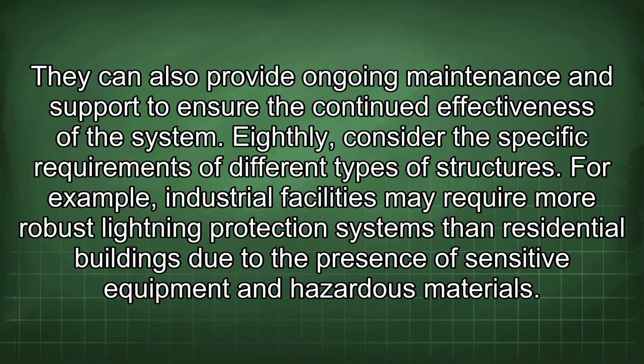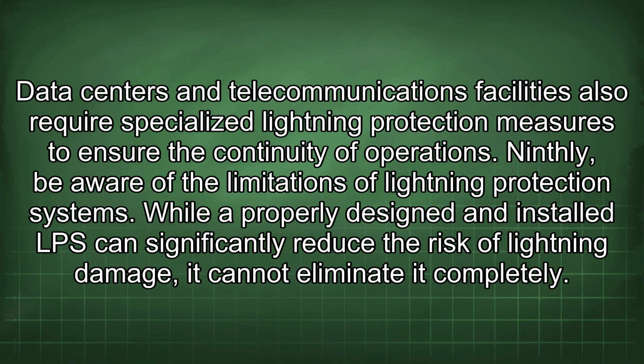Eighthly, consider the specific requirements of different types of structures. For example, industrial facilities may require more robust lightning protection systems than residential buildings due to the presence of sensitive equipment and hazardous materials. Data centers and telecommunications facilities also require specialized lightning protection measures to ensure the continuity of operations.